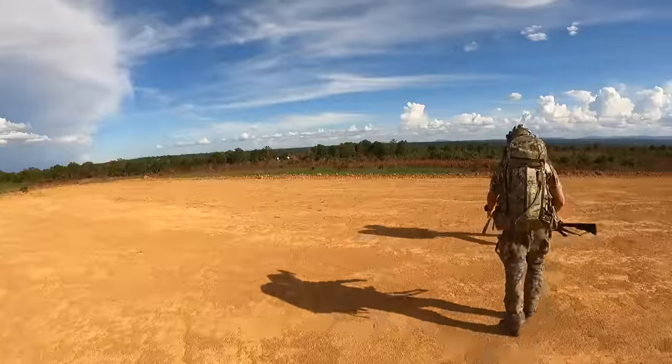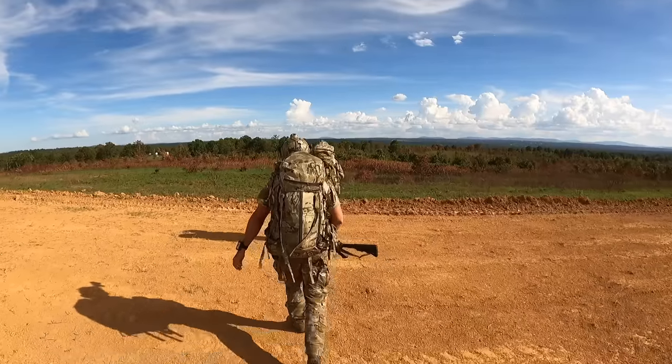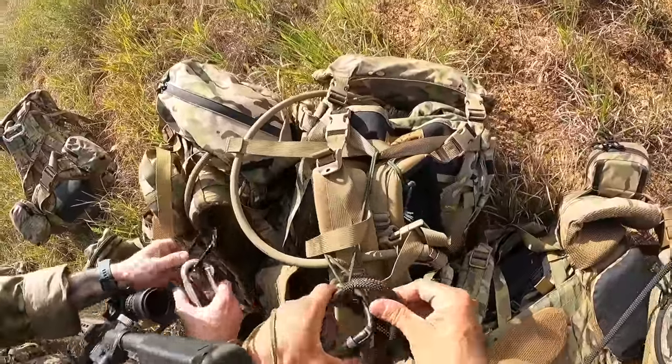Yes. A lot of rigs will come with just some type of baseline harness. Sometimes it's great. Sometimes it's an afterthought. And a lot of times it's just an afterthought. So picking up a solid harness is going to make a massive difference when it comes to your comfort.